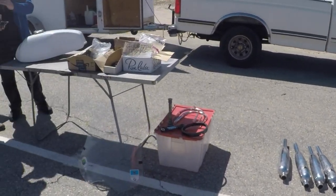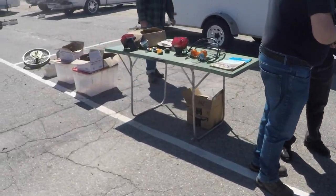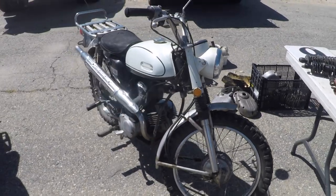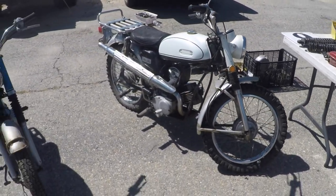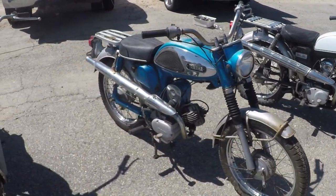If you know what you're looking for, there was a lot of good stuff here, and most of the vendors' prices seemed to be pretty reasonable. There was a lot of joking about how, if we brought a trailer with us, some more junk would be coming home with me. But fortunately, we didn't bring a trailer.